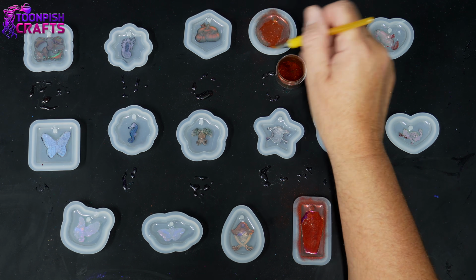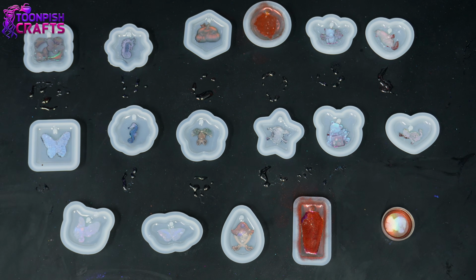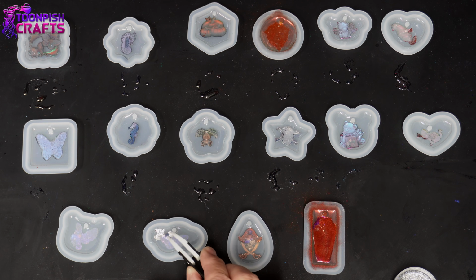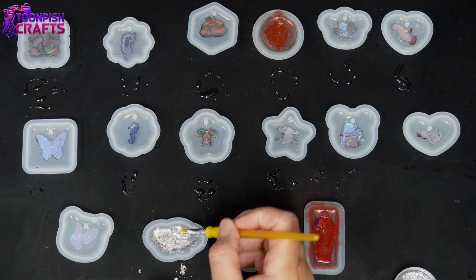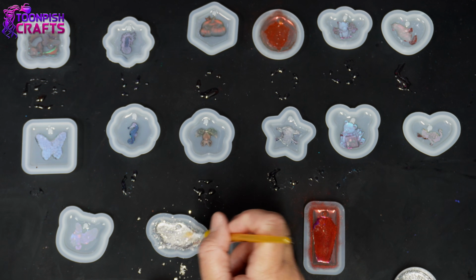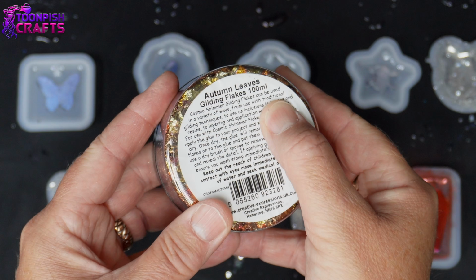I'm not going to show you all the backing colours. I did use several a few times. I used silver about 4 or 5 times. I used Inferno a couple of times. There was one that was different. Because I like using Emma's flakes so much, I find it difficult now to go back to the flakes I used to use because they're not so easy to use. So I thought I would do one in this video and show you what I mean.